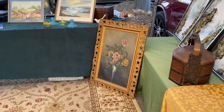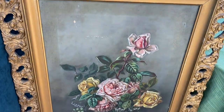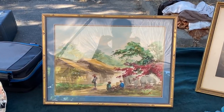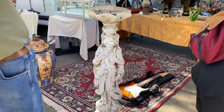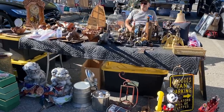This giant, gorgeous painting was unfortunately so heavy, there's no way I could have hung it on my wall. I think she was only asking $150 for it, and whoever went home with that painting scored so big. It was an 1800s signed original painting. So stunning.